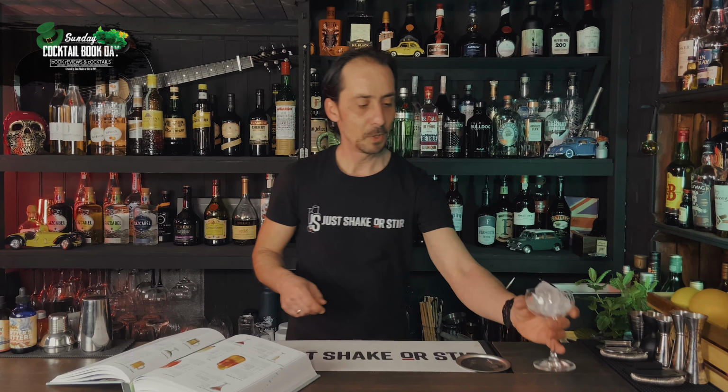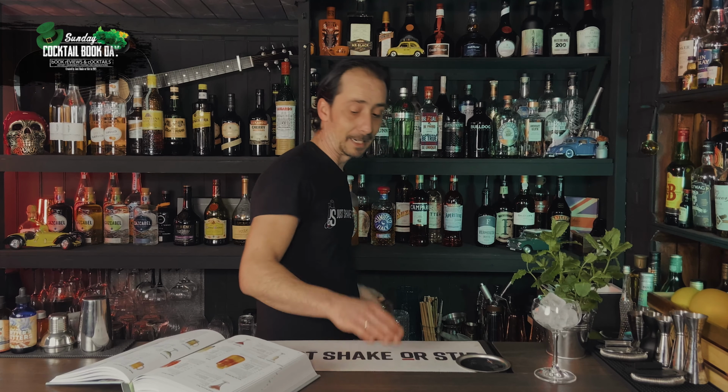There you go. I'm gonna leave it here to chill on the side. Then you have the garnish with the mint leaves, so we're gonna bring the mint leaves here to be ready. And of course, it's a stir cocktail, so I need a mixing glass and let's make it.